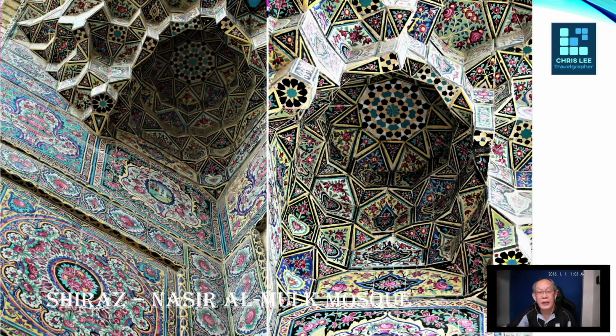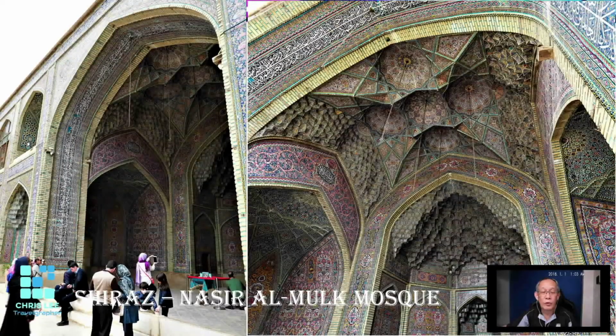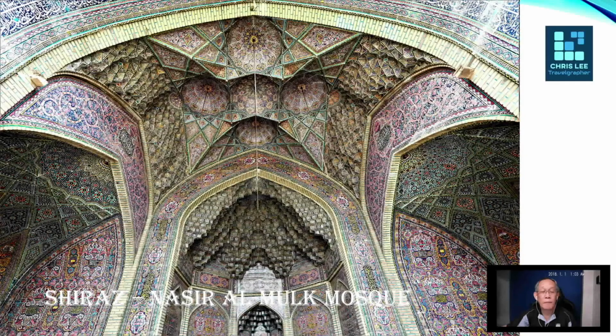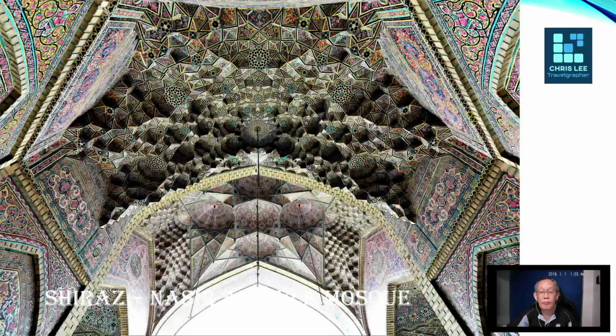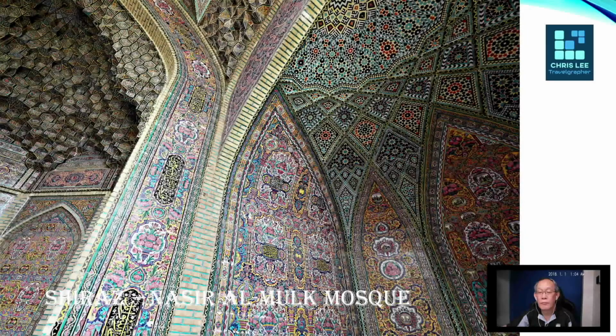Just have a closer look at this, you can see how intricate this tiling work was done. And again, I would like to remind you that my travelogue is best viewed on a larger screen, particularly if you view it on TV. So you can see how intricately this was done and so colorful. The pinkish colors of the tileworks are the main attraction of this mosque. I should say the work is very extensively done, and in my opinion, it is hard to find elsewhere in the world except in Iran.